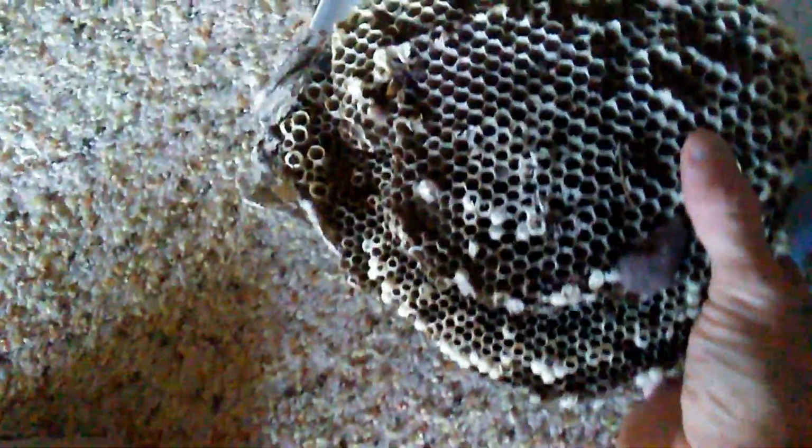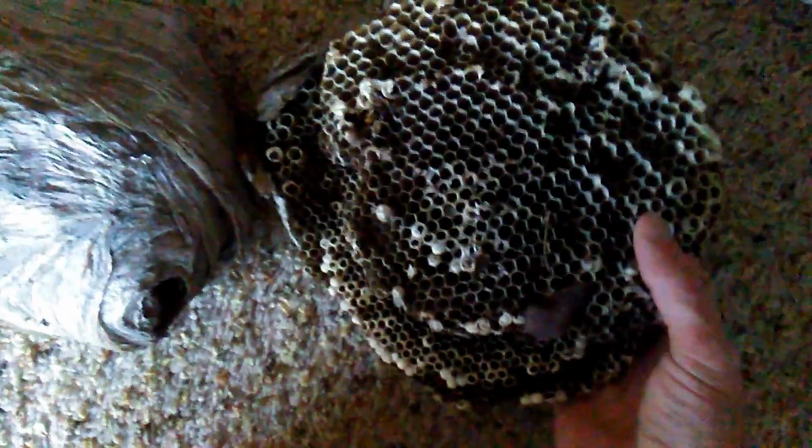All right, this nest here from 2019, the oldest nest that I have. It's about a 10-inch diameter Vespula vidua nest. Probably had like 300 workers in it. I've never seen vidua nests quite this big before. I'm not saying they don't get that big, but it's the biggest one I've personally seen.